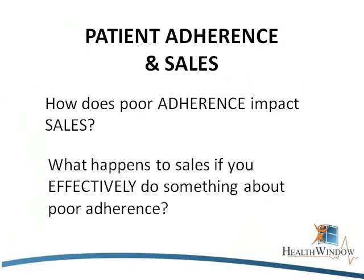And the second question we want to answer is, what happens to sales if you effectively do something about poor adherence? There's a lot of initiatives out there. A lot of them just don't work because you can't see it in your sales.